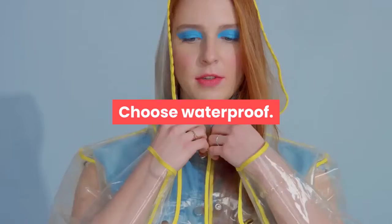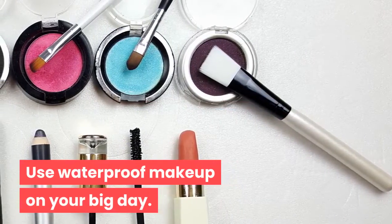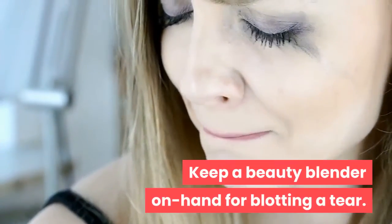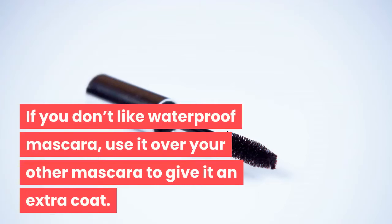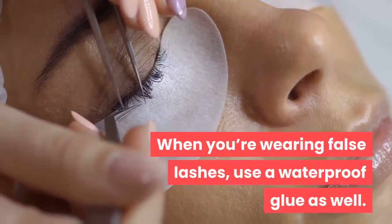Choose waterproof. Use waterproof makeup on your big day. Keep a beauty blender on hand for blotting a tear. If you don't like waterproof mascara, use it over your other mascara to give it an extra coat. When you're wearing false lashes, use a waterproof glue as well.